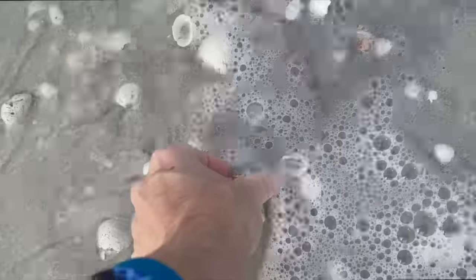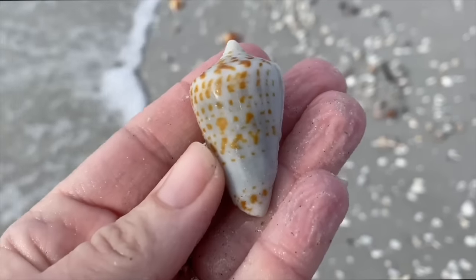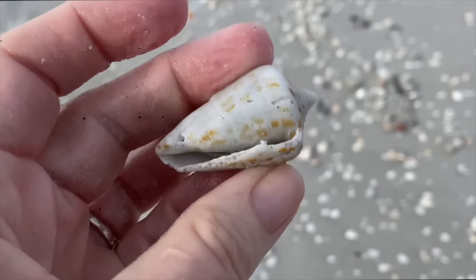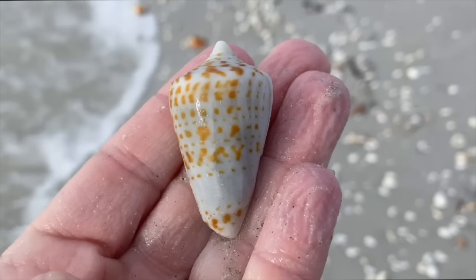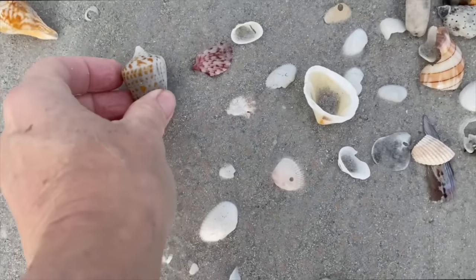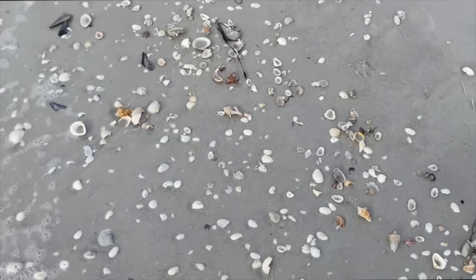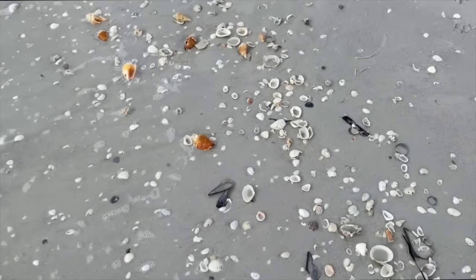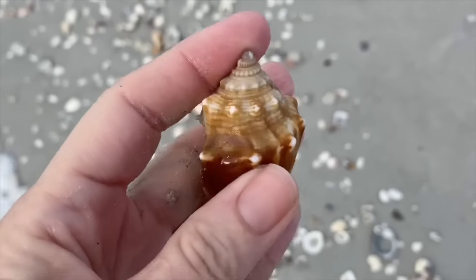Oh, another alphabet cone. So again, super collectible. We already have two and one of them was really quite good. So I'm not gonna keep that. I'm gonna let somebody else, there's plenty of people here. Hopefully somebody else can add that to their collection. I kind of start with the shells that are a little more beat up until I find a better shell and then I'll replace it.